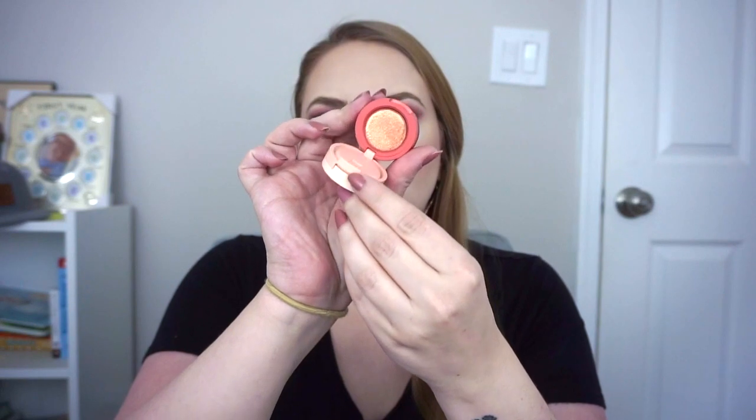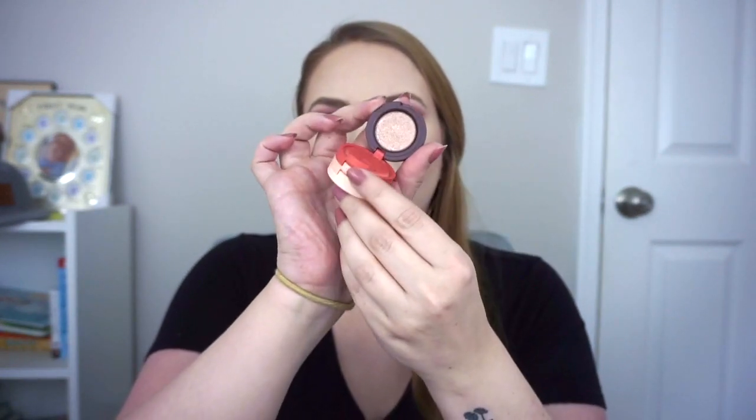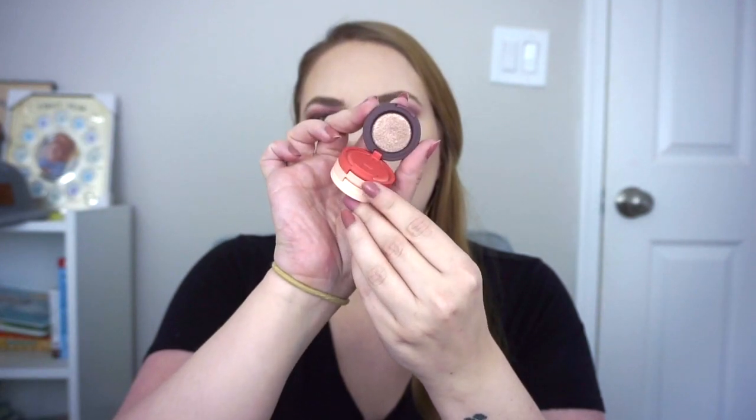I have not tried this one yet. So there's the lightest shade, the second shade, and then the darker shade. So I will definitely have to get back to you on this one. I'm really excited for that lightest shade in particular.